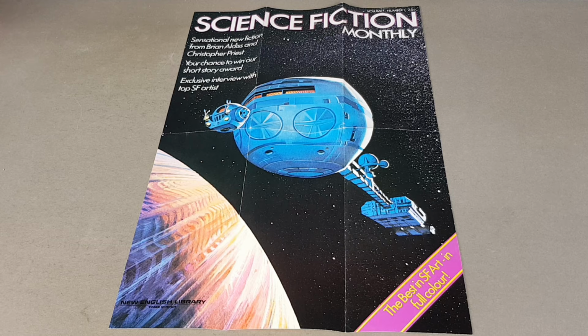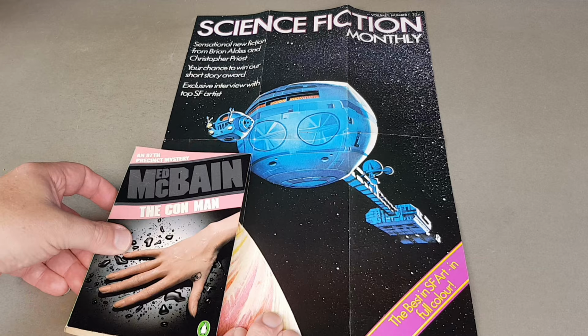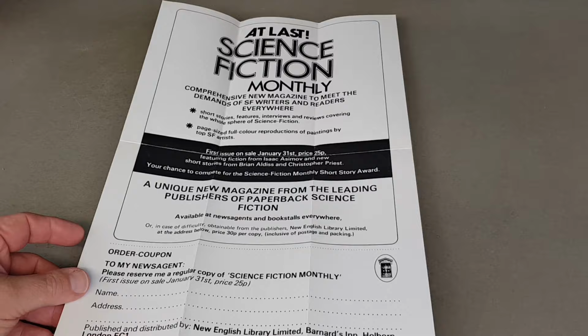But here we are, Science Fiction Monthly. This was like a promotional poster, and if you have a look, each panel is just slightly larger than a paperback, and I think this was like some sort of insert into something, but it's a poster advertising that big tabloid magazine, the Science Fiction Monthly, and I got this off Dorset Bob, who I got my original run of Science Fiction Monthlies from. And a nice little bit of New English Library memorabilia, that.